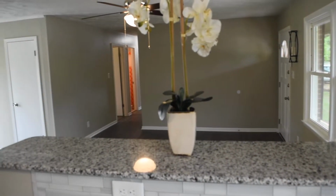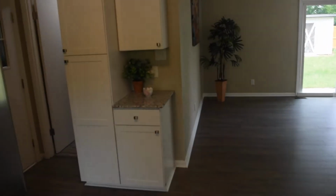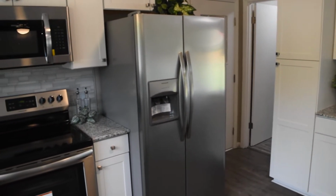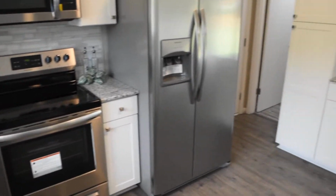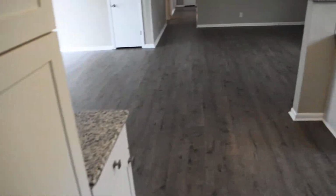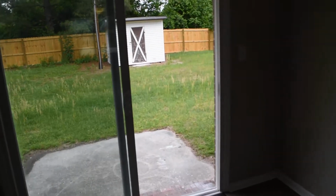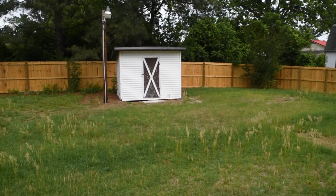And here's the view from the kitchen. And there's a pantry cabinet there. And there's a door to the garage there. And this is the laundry room. Here's the backyard with a patio and storage shed and a brand new privacy fence.